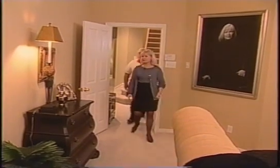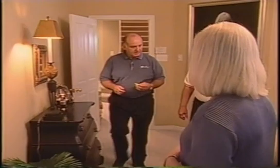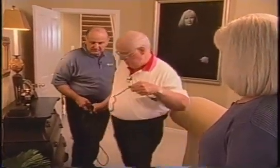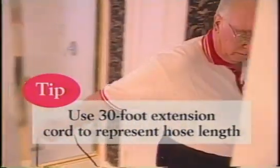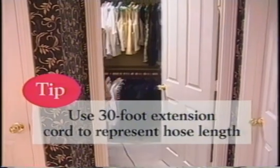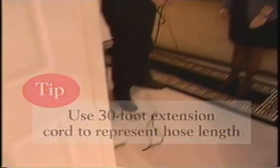This is the bedroom, and the closet's right through that door and to the right. Oh, all right. Well, Art, you want to take that cord and head back in the far corner of that closet? We're just using an extension cord. It's marked off at 27 feet, where the cleaning hose itself is actually 30 feet, so we're leaving 3 foot of extra just for going around furniture to make sure that we're not trying to stretch that hose.